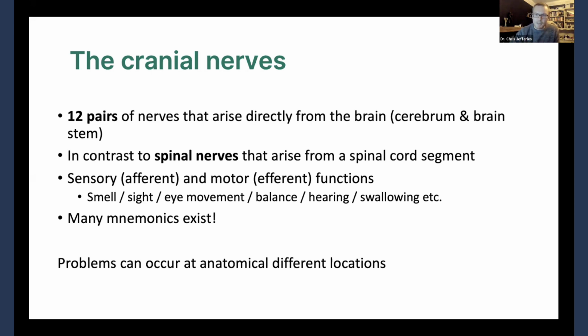Now, many mnemonics exist for learning all of the cranial nerves. Some of them are quite rude. I haven't repeated any mnemonics here, but if you just Google cranial nerve mnemonic, you'll get lots and lots of them. But I'm not a big fan of using mnemonics for cranial nerves, and I'll talk about that shortly.